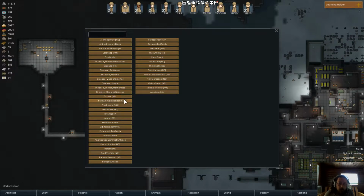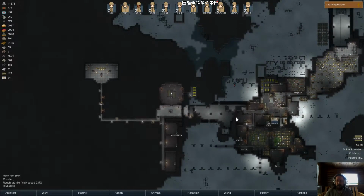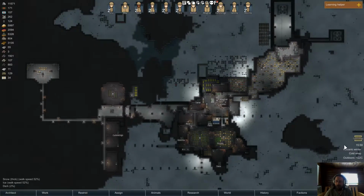So cold snap, cold snap. I don't want a solar flare. Look, it's got solar flare marked as no, but I just had a solar flare. That's a little odd. I forced a volcanic winter, although it's got no on it, and that's fun. I don't see a cold snap. Bam. Cold snap. Sweet. Let's see what happens to our interior temperatures now.